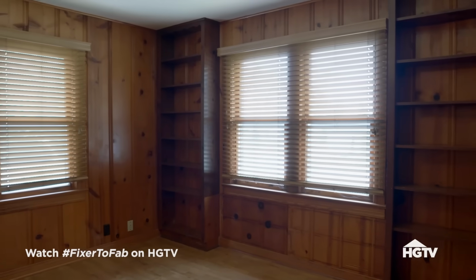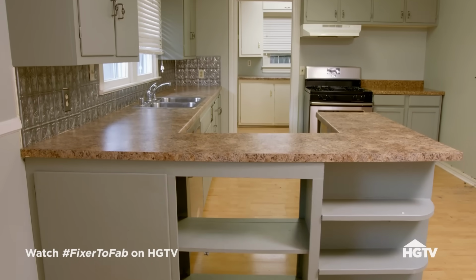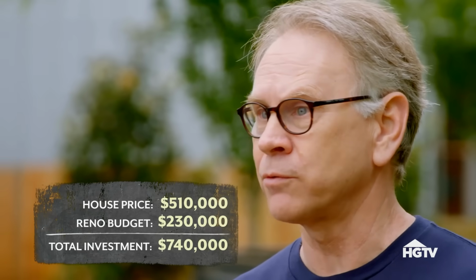The bedroom size is a little tight. We were hoping to make the bathroom a little more comfortable. Certainly with our lifestyle, we'd love to have a big kitchen. Lots of friends and family in the kitchen. That's pretty much our lifestyle. So what are you guys planning to spend on this renovation? We're thinking about $230 in that range for this project.